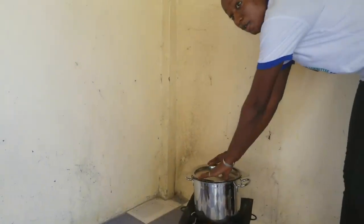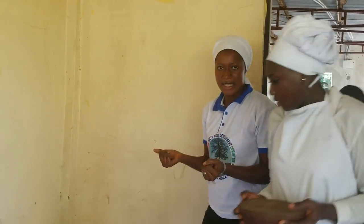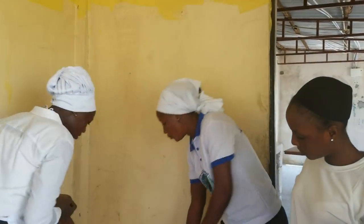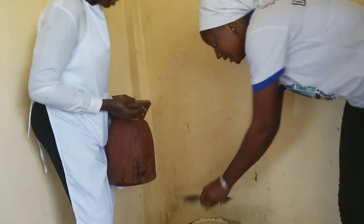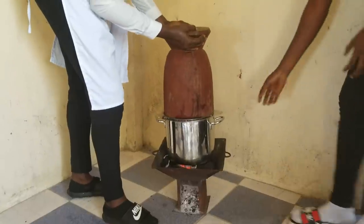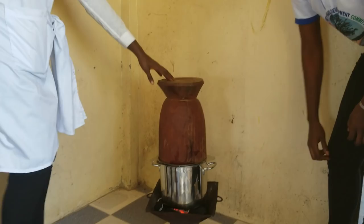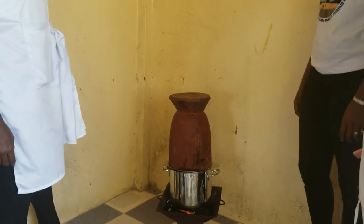Yes. If you don't steam the rice like this, and you put it inside, let's say you cook like that, the rice will be sticky. Gotcha. So if you steam it like this, then immediately you put it inside, it will start boiling, so that it will not be sticky. And that's to keep all the steam in that heavy thing. Yes. Okay. Gotcha. Thank you.